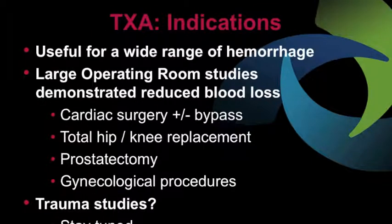So indications, useful for a wide range of hemorrhage. There are large operating room studies that demonstrated reduced blood loss. The CT surgery world, those patients that may have been or may not have been on bypass, significant benefit. In the orthopedic world, for mostly joint replacements, hip, total knees, you'll see that. I know our orthopedic surgeons are using it, especially for patients when they're replacing hips or knees that are very oozy. They will give TXA to help decrease that. In the GU world, prostatectomies, which are typically a pretty bloody surgery, there's a lot of pelvic vasculature. TXA is helpful to keep that a little bit drier.